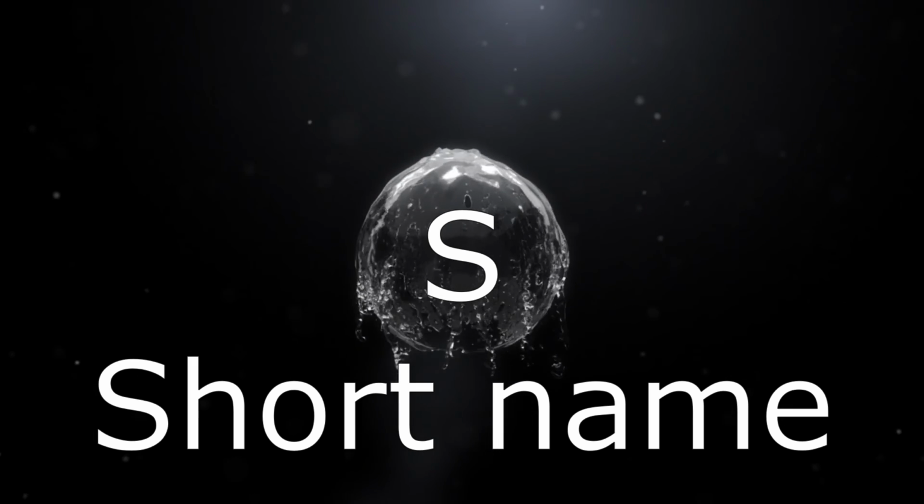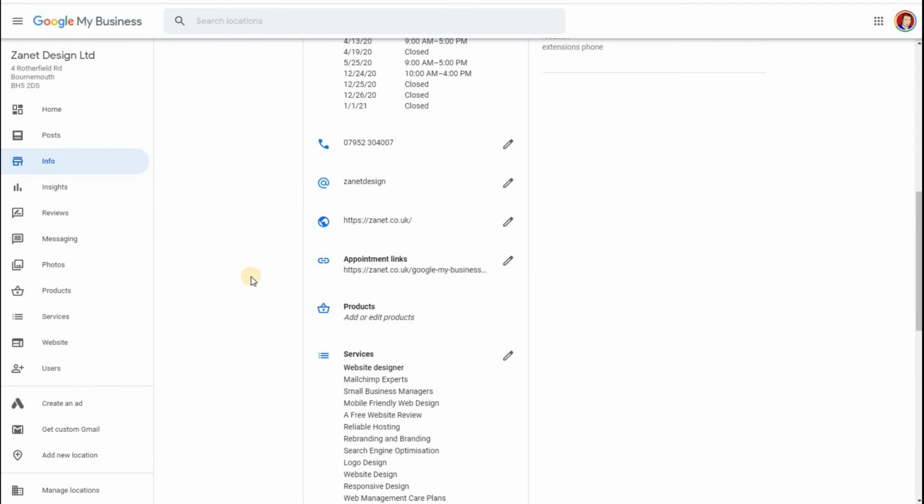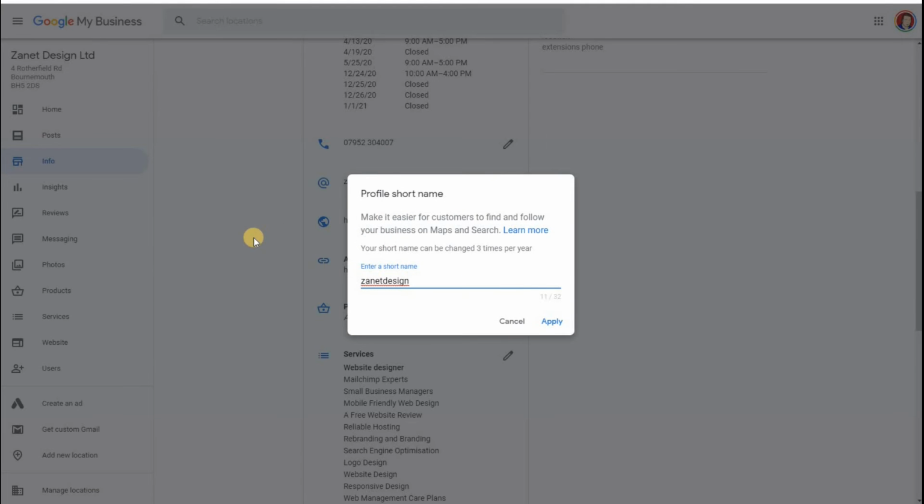So S is for short name. If you click on information, you come down the page and you'll see there that you have this @ sign, and that's where you can add your short name. Add something that's easy to remember, quite catchy, that's unique. You can change it a few times a year, it suggests, if you needed to. But really this is all to do with helping your business appear on Google Maps, Google Search, and helping you to remember some of the URLs which we'll come on to when we come to the letter U.